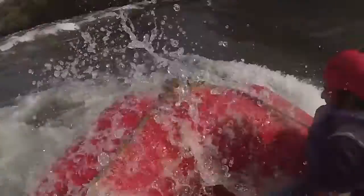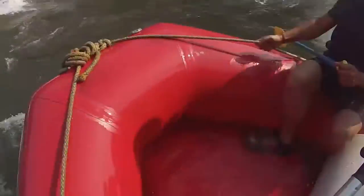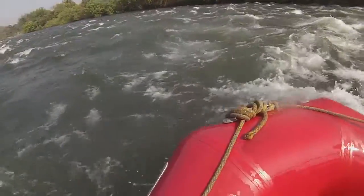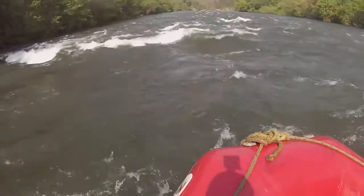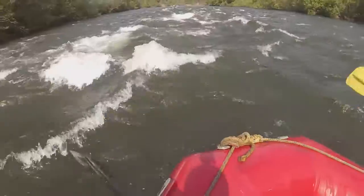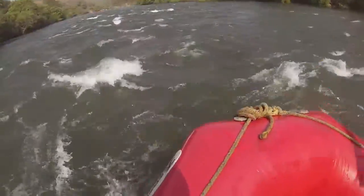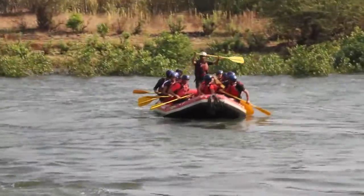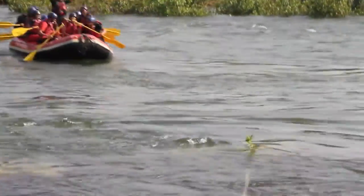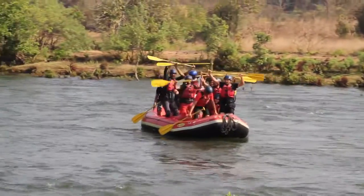The rafting session lasts about 12 kilometers and there are a number of quirkily named rapids along the way. Around 8 to 9 people can sit in a raft, excluding the instructor, so it's better to go in a group so that you've got your friends along with you. Unlike rivers in North India, the Kundalika river doesn't really have bone-chillingly cold water. The water is fairly warm and it's actually enjoyable when you get wet.